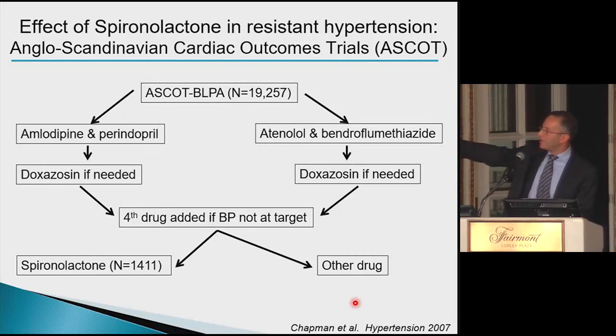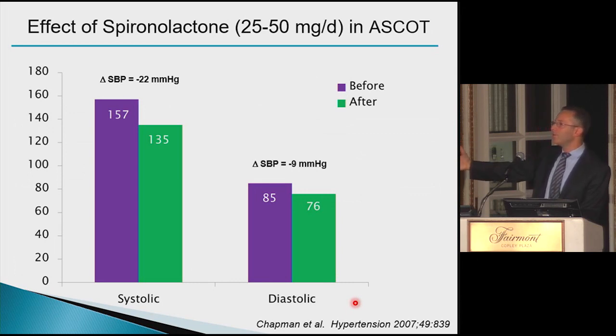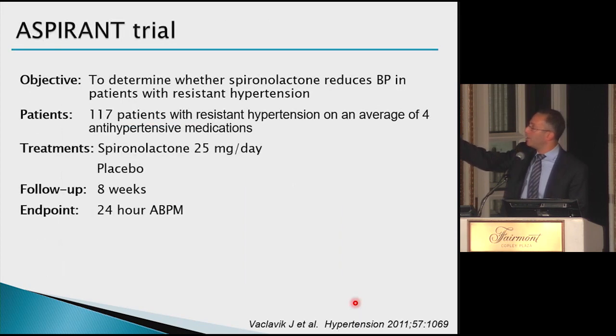And it happened that spironolactone was that fourth drug in about 1,400 individuals. Another drug was used as the fourth agent in everybody else who needed a fourth drug. But what was noted is that the people who were started on spironolactone had a huge reduction in their blood pressure in this trial. Systolic blood pressure was reduced by 22 millimeters of mercury, and diastolic by 9 millimeters of mercury.